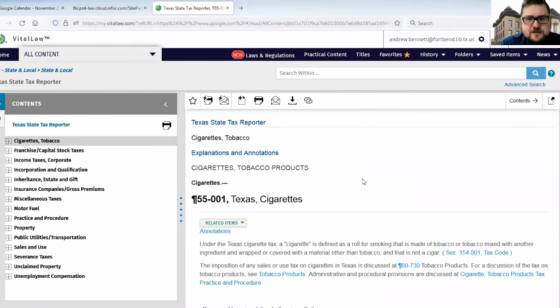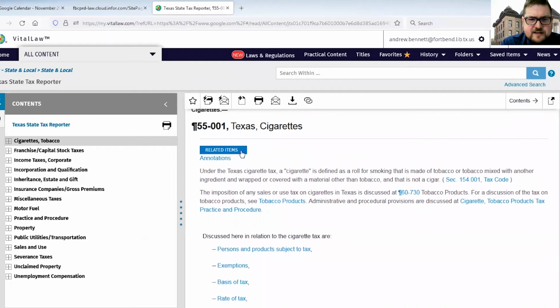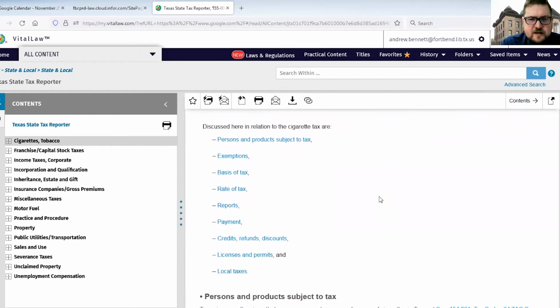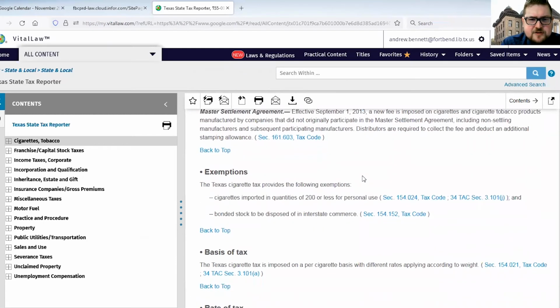But this is a good resource for you to look at. It's got updates to the particular codes and different sections that you want to look at. You can also click down here under related items. So you can see different commentary, other regulations, other cases and rulings and statutes that follow along under cigarettes. Here are some keywords that you can keep track of, and so on and so forth.